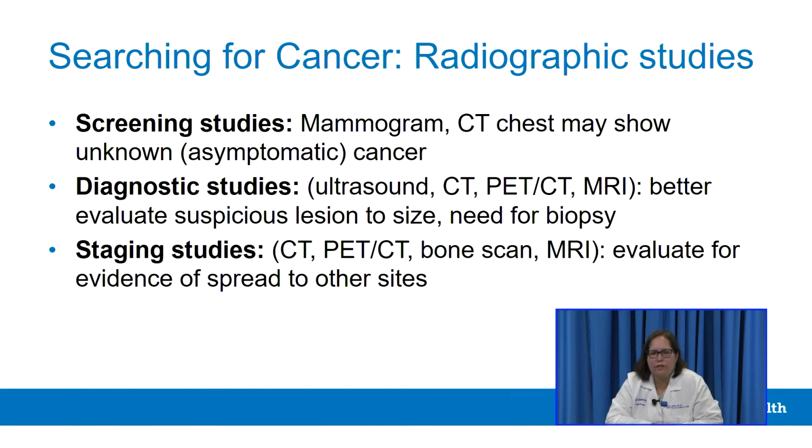In the process of looking for cancer, you can expect some radiographic studies. These may initially be screening tests for patients who do not have known cancers, but are at risk for them based on their age and gender. They can include mammogram, CT chest to look for lung cancer. If a suspicious area is found based on screening studies, additional testing known as diagnostic studies may be performed.